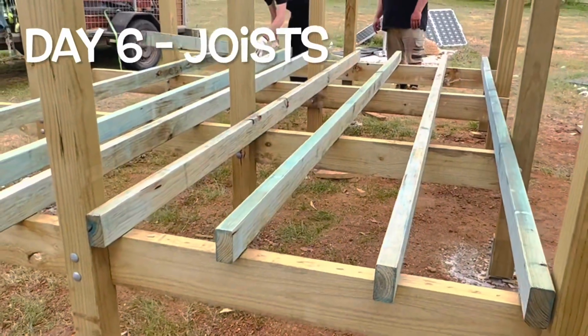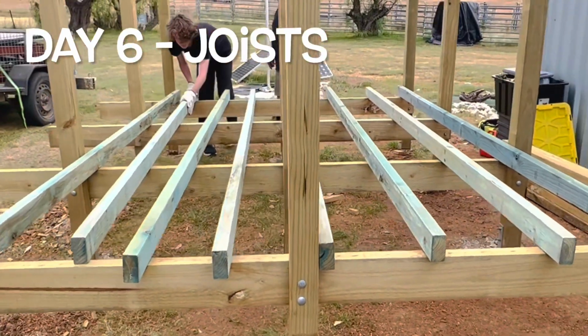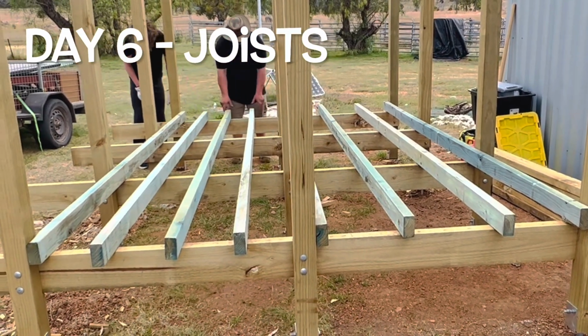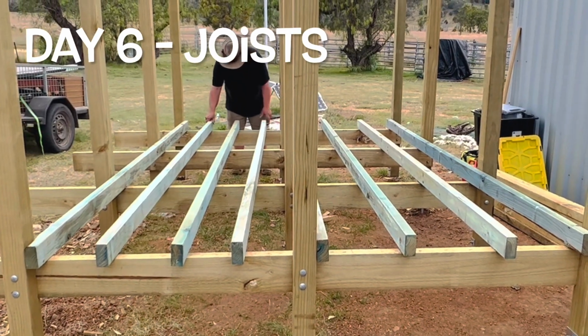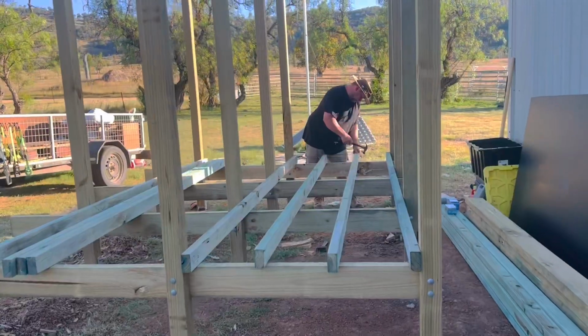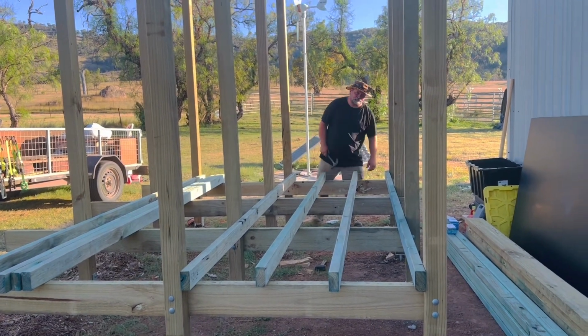So here's Eli putting the joists on top of the bearers. These joists are made out of treated timber, and it's important that we ensure that the joists are installed securely, and also that they're evenly spaced across the area to allow for safe and level flooring to be laid on top.